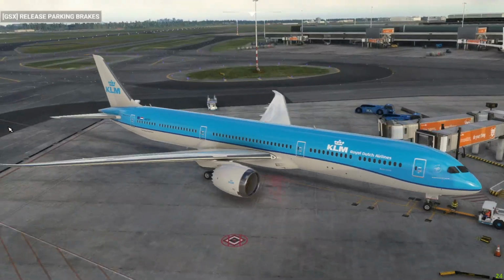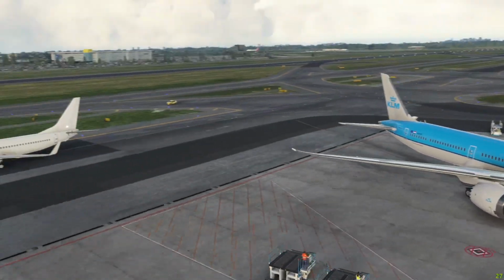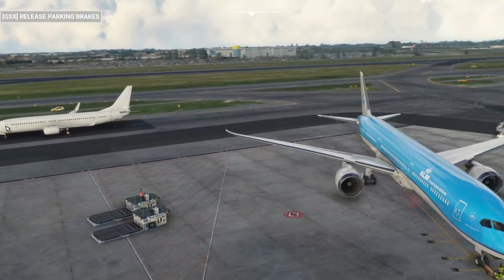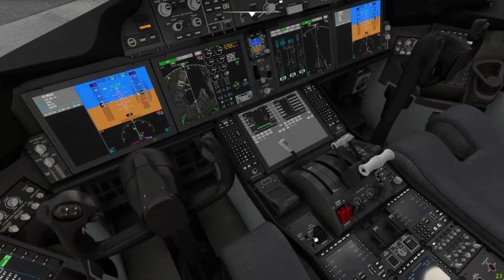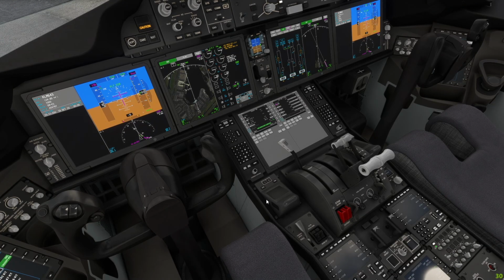Let's see. Release parking brakes, please. This is looking good. Aha, he just pushed, but that's fine for us. Release parking brakes, please. Let's... Schiphol traffic, KLM 645 is pushing back, stand Foxtrot 8, Schiphol. Release parking brakes, please. Commencing push. All engines clear. Start at will.